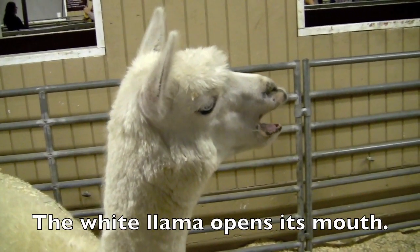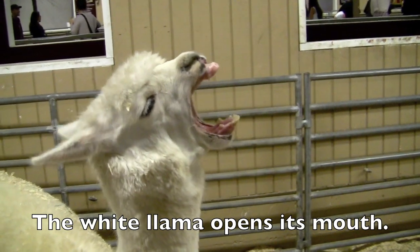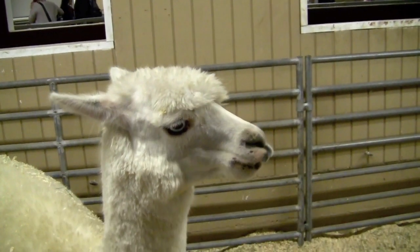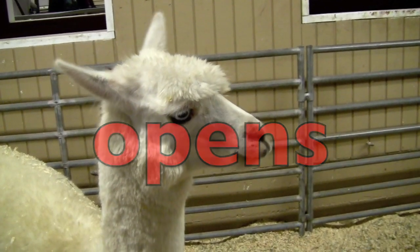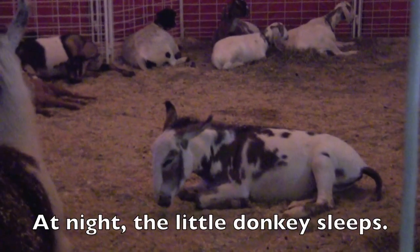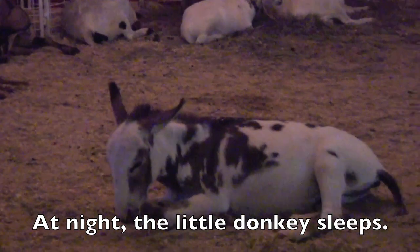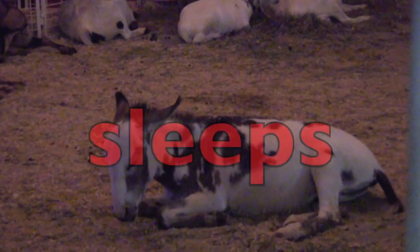The white llama opens its mouth. What is the action verb, boys and girls? Opens, yes. At night, the little donkey sleeps. What is the action verb? Sleeps.